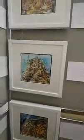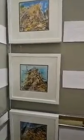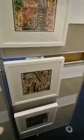Can I just say, these are so lovely in real life. They're not tiny, they're a really good size, they're not massive. The detail in them is just incredible, and I love the fact that you've done this. Tell us a little bit more about the 49/50.